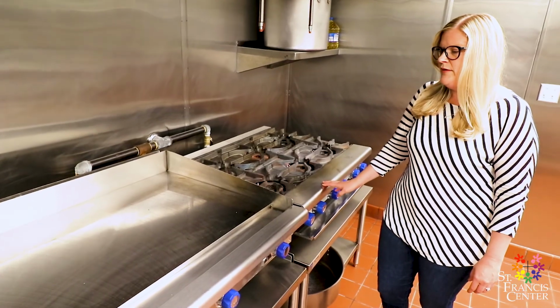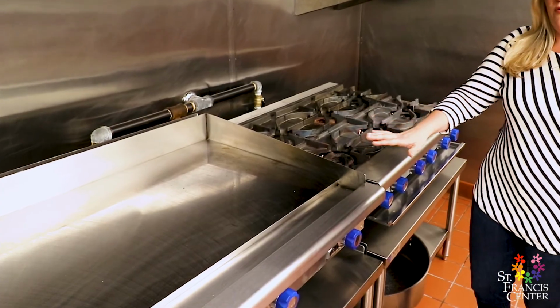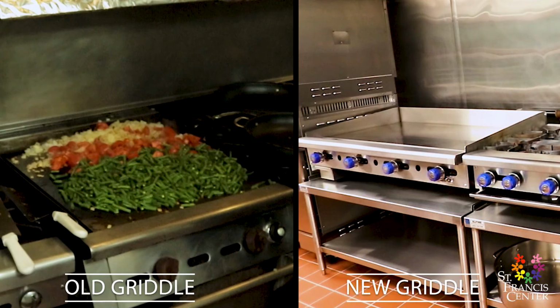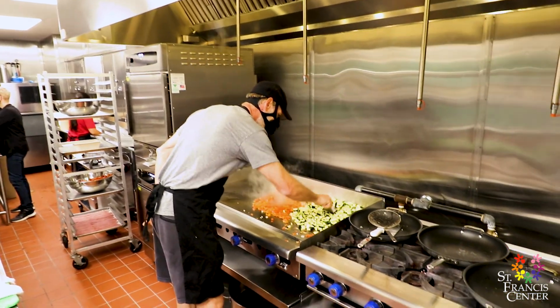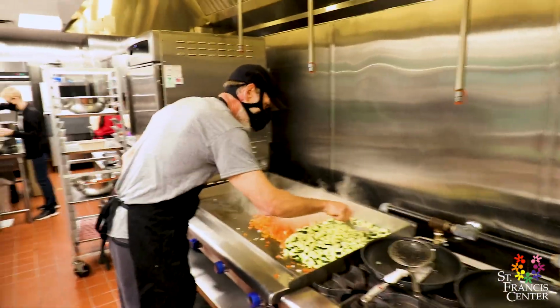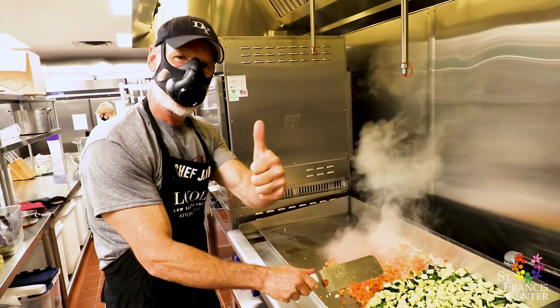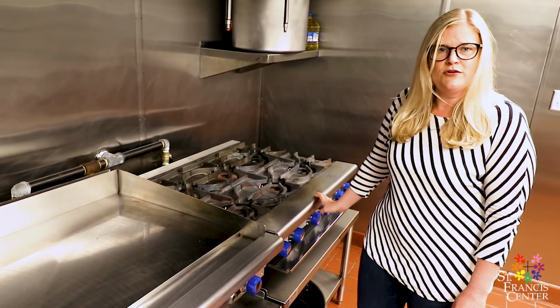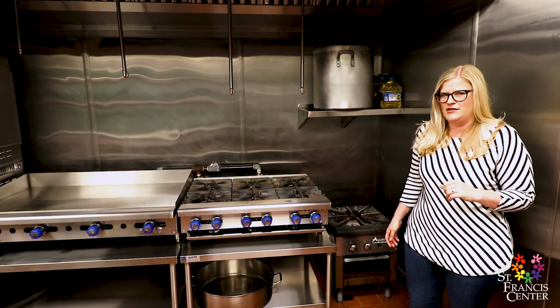So as you can see, we replaced our existing griddle and range with this commercial grade griddle, which is about twice the size of the griddle that we had before. One of the breakfast favorites on Saturday morning is when our volunteer groups come in and prepare delicious breakfast hash with potatoes and onions and bell peppers. Now we can do that much more efficiently on this space, in addition to the 6-burner commercial range as well.